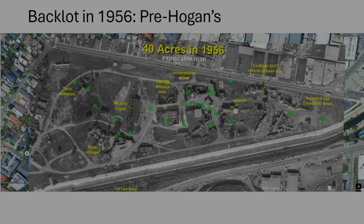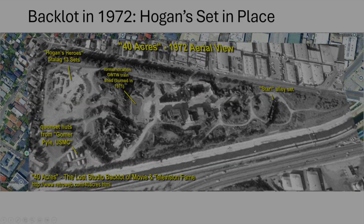Pay particular attention to the area up and to the left, that is, northwest, of the Tara Mansion, as we transform to the picture in 1972. The show ran from 1965 to 1971, so technically this picture was taken after the series ended, but the set remained in place for the moment. Some residue of the Tara Mansion is also still at the bottom right of the Stalag 13 area.